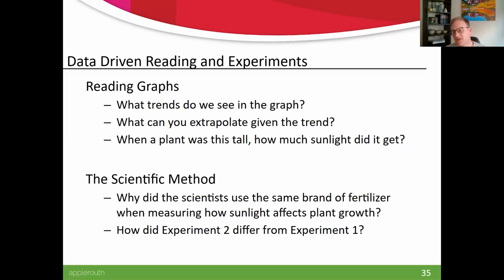And then the other stuff that's harder would be the scientific method. So asking actual science questions. How do these experiments differ? What was the independent variable? What was the control? Why did they do this? But they don't get to like rocket science. It's all sixth grade science.